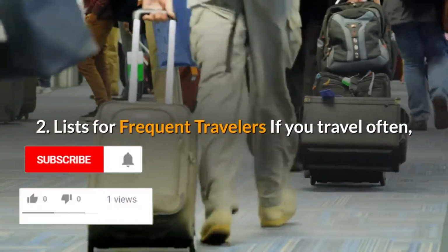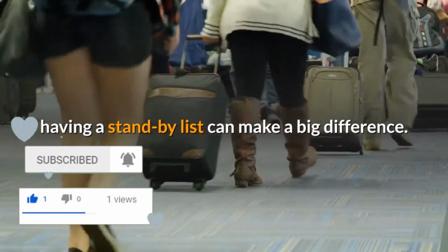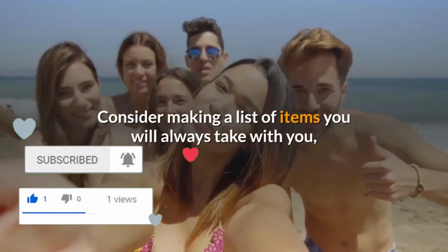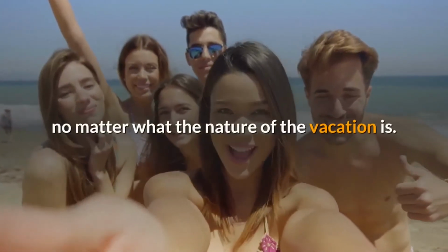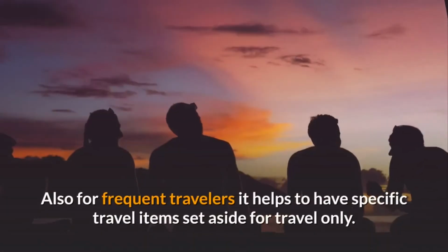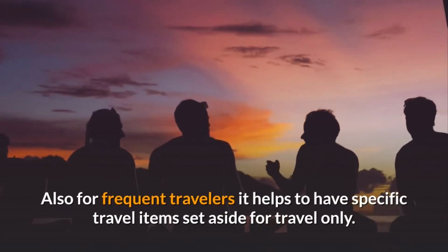2. Lists for frequent travelers. If you travel often, having a standby list can make a big difference. Consider making a list of items you will always take with you, no matter what the nature of the vacation is. Also, for frequent travelers, it helps to have specific travel items set aside for travel only.